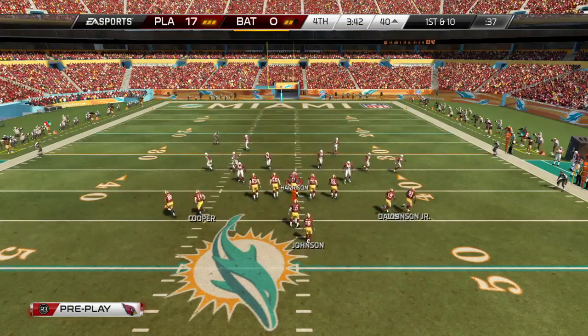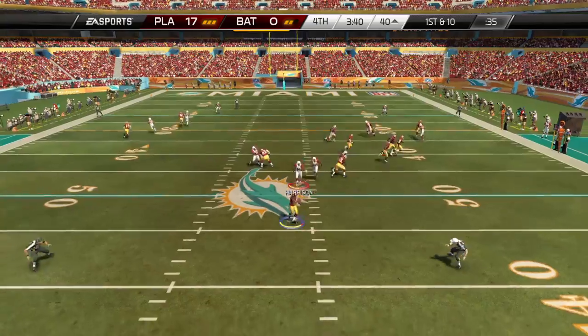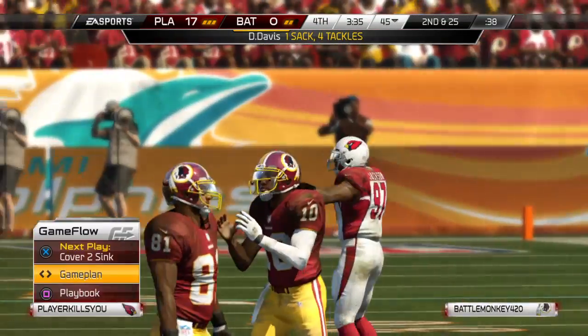Well, when you're playing this cover three defense where three defenders are playing deep, that's great. You stop the deep passes, but who's going to stop the quick ones? Well, nobody. That's why the quarterback and the receivers are having really good success throwing these slant passes.